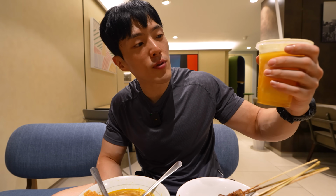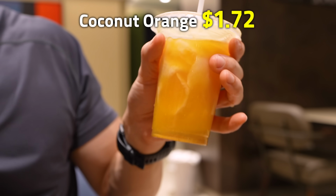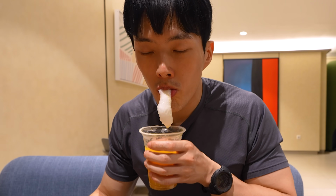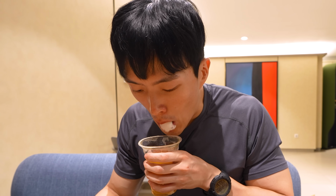And here I got coconut orange. I think it's orange juice with coconut water, but it also has lots of shaved coconut meat inside too. So I feel like that's really cool. I wish the coconut was cut into smaller pieces because this is like almost like eating bacons. But having too much is definitely better than having none.